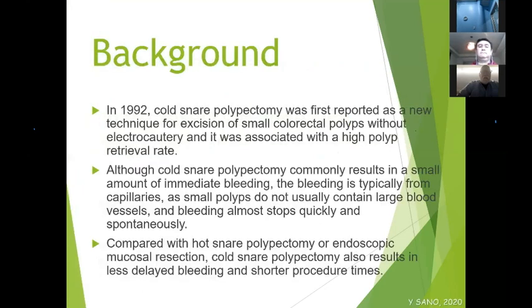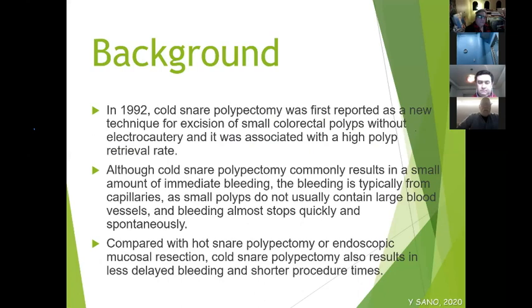As you know, cold snare polypectomy was developed in 1992. It's a very safe and very easy technique, so I think everybody now uses cold polypectomy or cold biopsy forceps polypectomy, because the bleeding rate and perforation rate are lower than standard polypectomy.